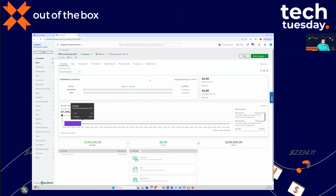Now, when you click into a project, every project starts with a project estimate. Again, you can either create that in our software or import it from your project estimating software. From that estimate, you can track your estimate versus actuals. You can also set a project profitability goal and have the software analyze it for you to let you know if your labor, materials, etc., are getting you to that goal, or you're starting to fall behind.